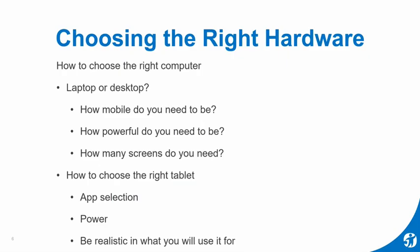So take a look and see what you're going to be using it for. If you're going to be using your tablet for picking a jury, you probably want to get an iPad. If you're going to be using it for just reviewing documents on the go, you're fine with any iPad or any tablet. And then the processing power as well.